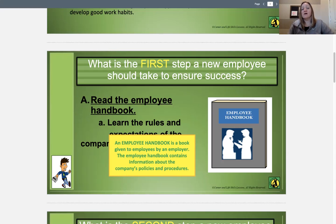So all of these might be covered: what are your hours? What do you do when you're sick? How do you call in? What do you do when you want to request time off? Do you need to wear a uniform? How do you clock in? What to do if you want insurance, like health insurance or dental insurance or benefits. It will talk about all of those things.